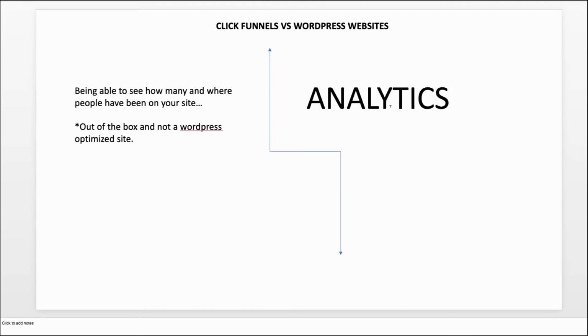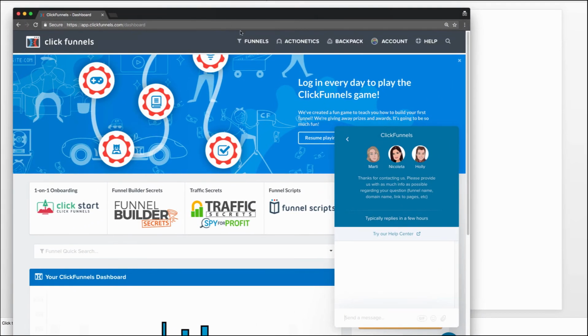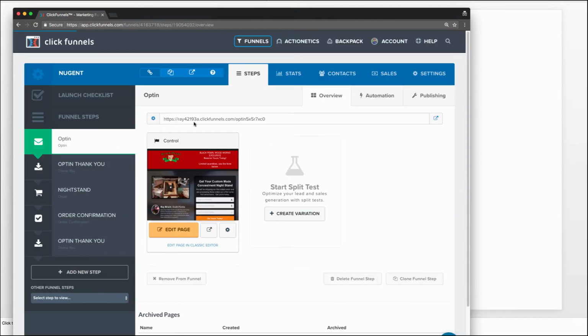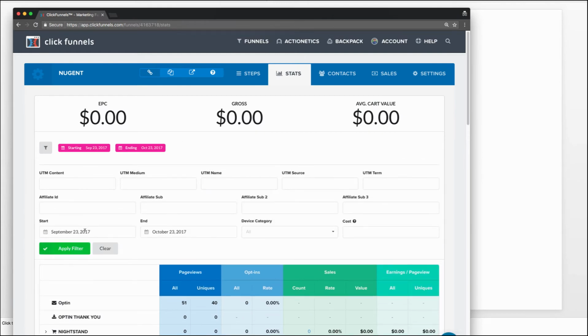The next one would be analytics. How good can you track something? This, again, I'm only comparing out of the box and not a WordPress that's been optimized. So out of the box, I would have to say the analytics are better within ClickFunnels, because built into it, for example, if I click on a test one here and I wanted to know how well this one did, I click on stats, and I can dial it back. This has not been active for several months, so let me just go back in time here.